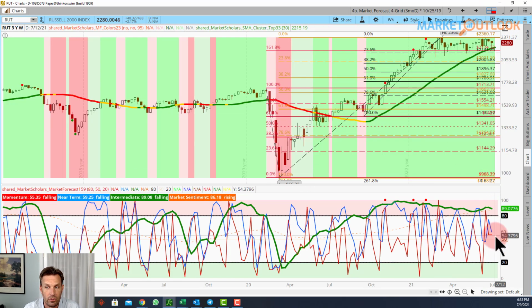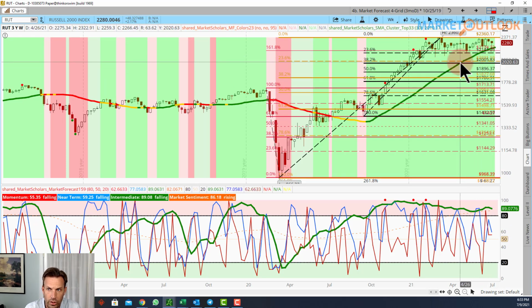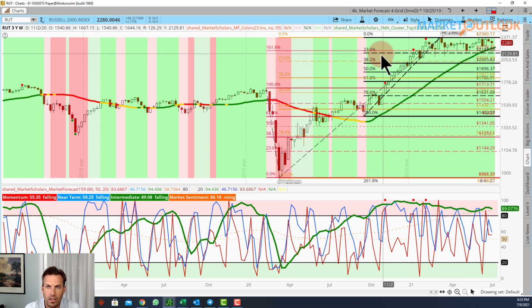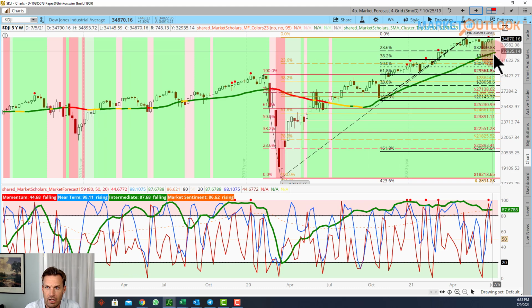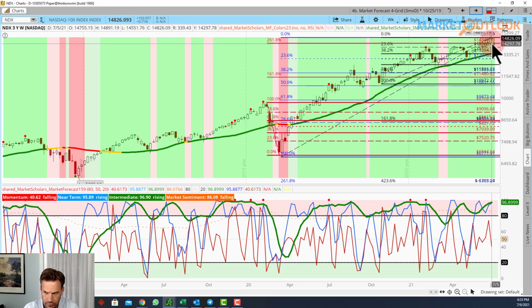Strong intermediate posture. Near-term line is not as bullish because we haven't been going up. And the difference here is the 30-week simple moving average, that green line, is well above that 23% line of this intermediate run. Compare that to the S&P, and we're actually below it. The Dow Jones is also just a smidgen below it. And the NASDAQ is barely breaking above the 38. That's how bullish we've been here lately, to really extend away.